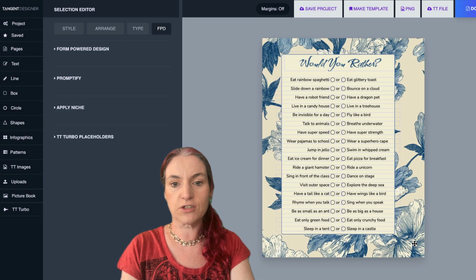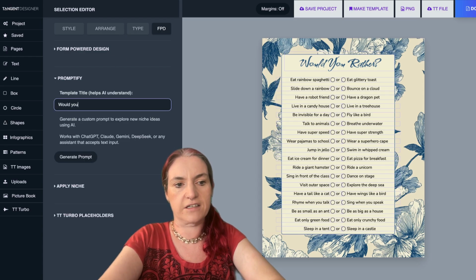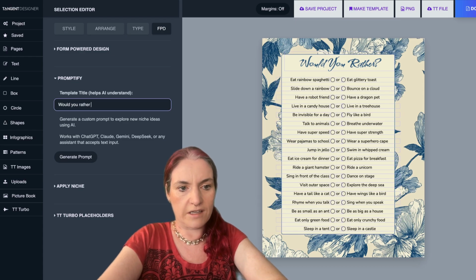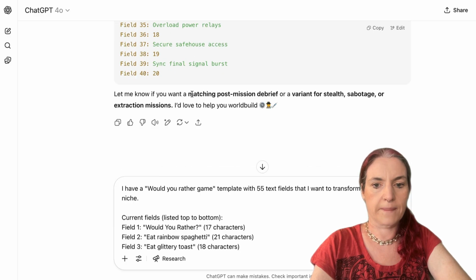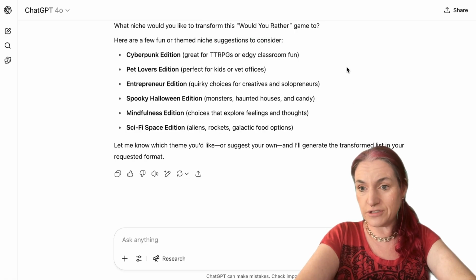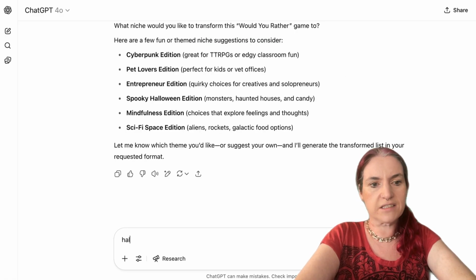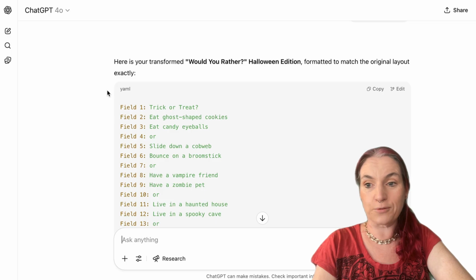So I'm going to select all of this text and I'm going to go to Promptify. And I'm going to put in as the title, Would You Rather game, and generate that prompt. Copy to clipboard and paste it into ChatGPT. And you can choose a new niche for this. So I could say Halloween edition. Here is your transformed Would You Rather Halloween edition.